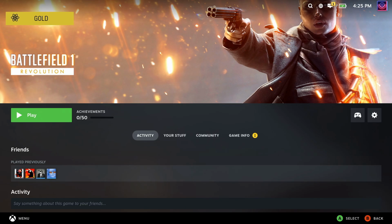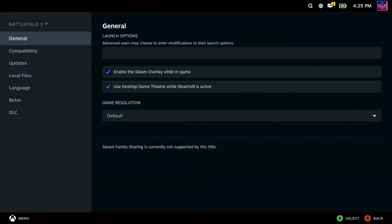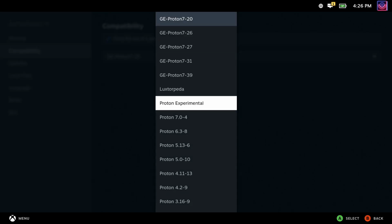For starters, you're going to want Proton Experimental because that includes the fixes that you need for the new EA app that is replacing Origin. I did a video on this recently that you should see pop up in the corner for a bit of background info on that. So to change it over, head to the far right icon and go to the properties. Select compatibility on the left, tick the box, and then from the drop down box just pick Proton Experimental, and then you are good to go.